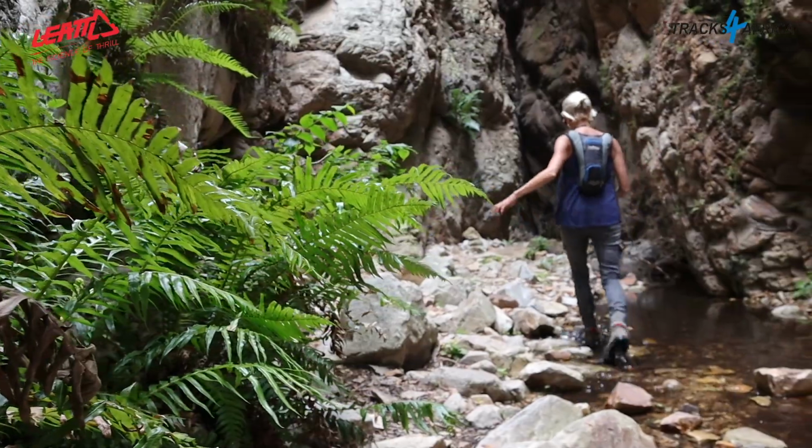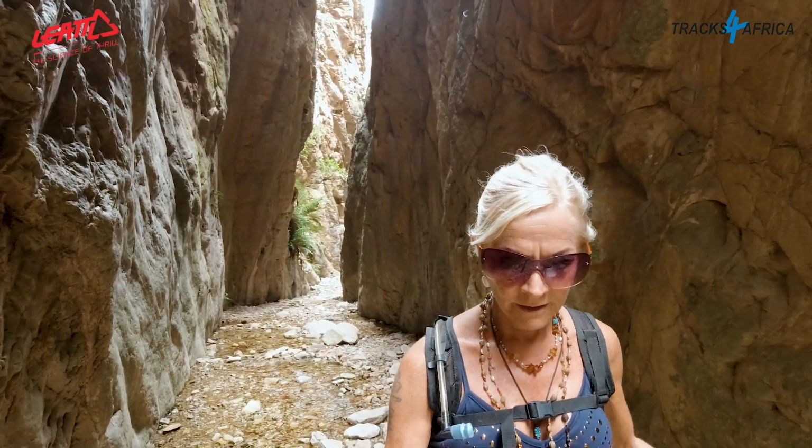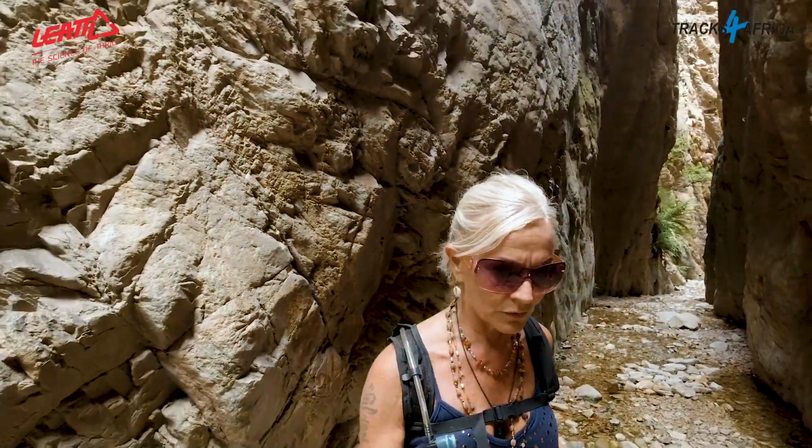And we're now at the start of the Waterkloof hike. It's probably somewhere between 36 and 40 degrees. Just entered the cliff itself. My word, what a difference in temperature. It was so humid up until the time that we walked into this space. These incredible rock faces, waterfalls, fresh mountain water, just gorgeous.